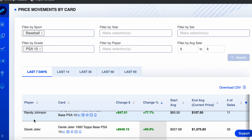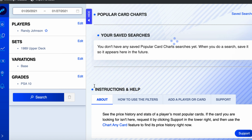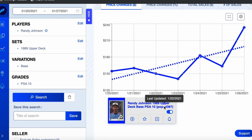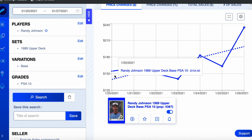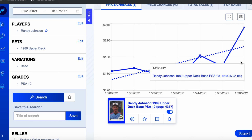All right, number 3. Randy Johnson again, 89 Upper Deck base. That went up 55%. 17 sales of that card. Went from about 150 to 230-something. Let's look. Okay, yep, makes sense. There's a higher population count on this one than his other one. And it started the week at 154, and most recently, this sale went up to 233.